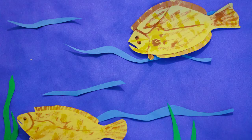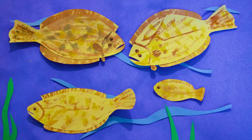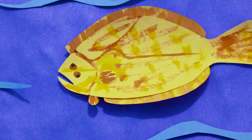Ancient flatfish were symmetrical, which means their modern Picasso-like look has evolved over time as an adaptation to their environment. So for flounder at least, being asymmetrical is so in right now.